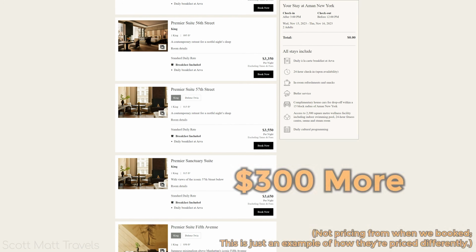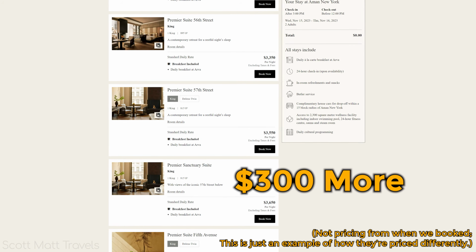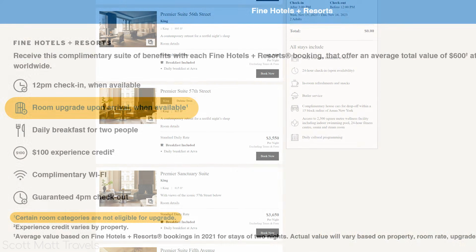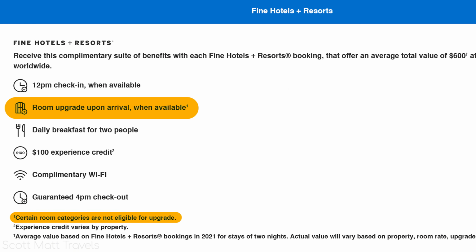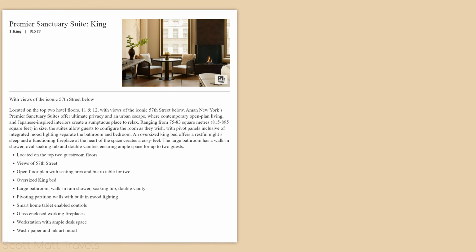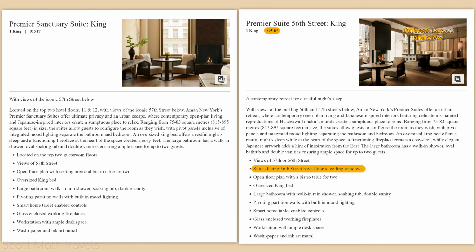The Sanctuary Suite seems to be priced higher than the 56th Street room, so it is possible that a reservation was changed as an upgrade via the Amex Fine Hotels and Resorts benefits, which were applied on this stay. However, that was never communicated, and it would also be the first time I've ever actually received a complimentary room upgrade through that program. Plus, in my opinion, the room seemed like a downgrade. So, I don't know.